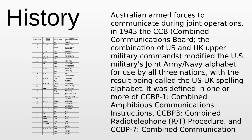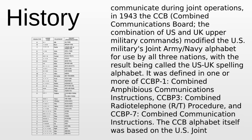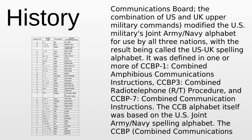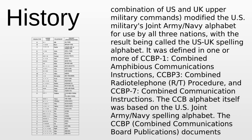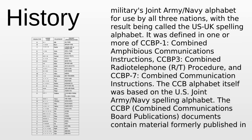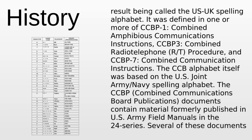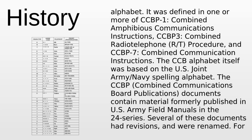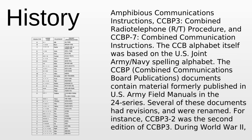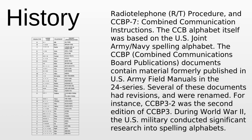In 1943, the CCB, Combined Communications Board, the combination of US and UK upper military commands, modified the US military's Joint Army-Navy alphabet for use by all three nations, with the result being called the US-UK speaking alphabet. It was defined in one or more of CCBP-1, Combined Amphibious Communications Instructions, CCBP-3, Combined Radio Telephone Procedure, and CCBP-7, Combined Communication Instructions.